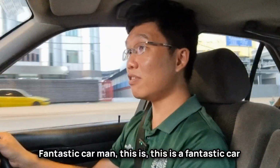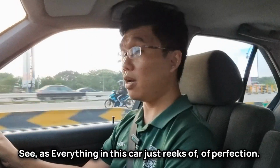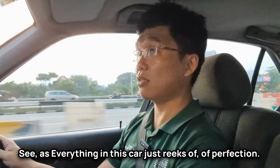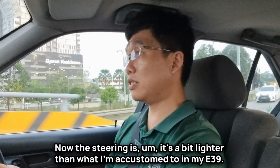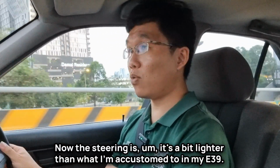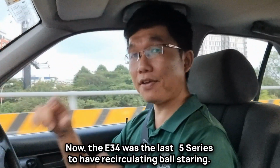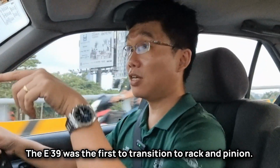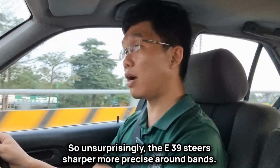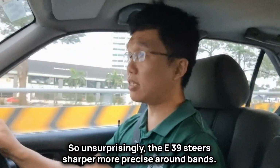Wow. Fantastic car, man. This is a fantastic car. See, everything in this car just reeks of perfection. Now the steering is a bit lighter than what I'm accustomed to in my E39. Now the E34 was the last 5 series to have recirculating ball steering. The E39 was the first to transition to rack and pinion. So unsurprisingly, the E39 steers sharper, more precise around bends.